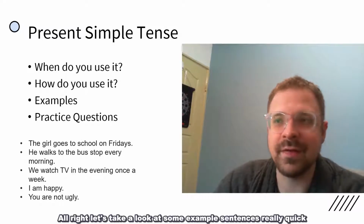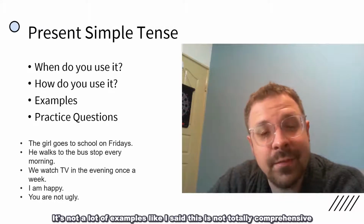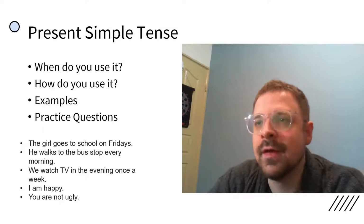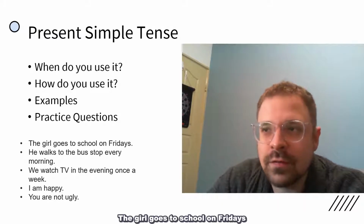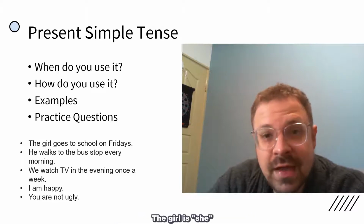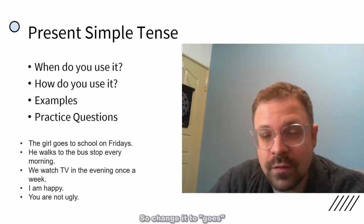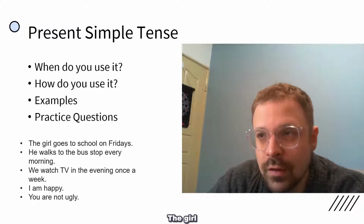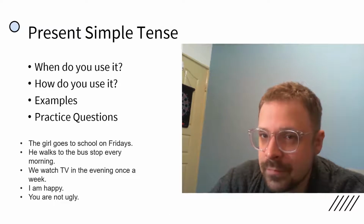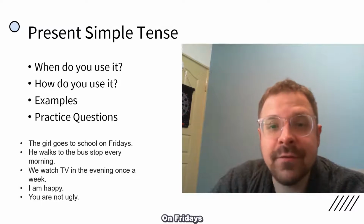All right, let's take a look at some example sentences really quick. It's not a lot of examples. Like I said, this is not totally comprehensive, but it is going to help us out a little bit. So let's take a look. The girl goes to school on Fridays. So here we have an example of how the girl is a she. So she goes, verb plus s. Go is the verb, so change it to goes. The girl goes where? To school. When? On Fridays. The girl goes to school on Fridays.